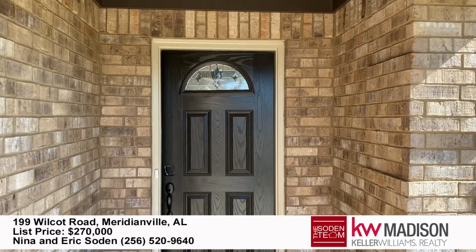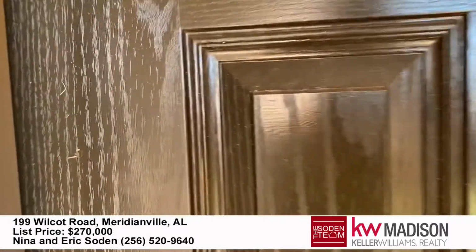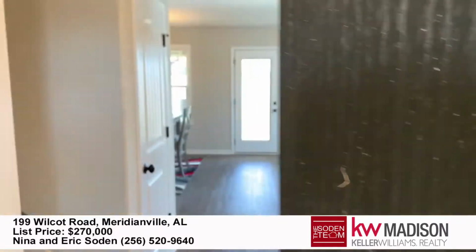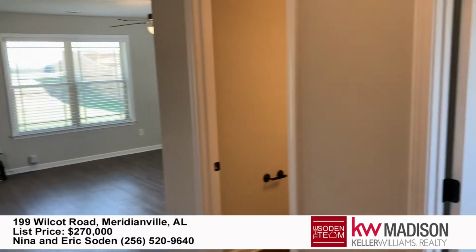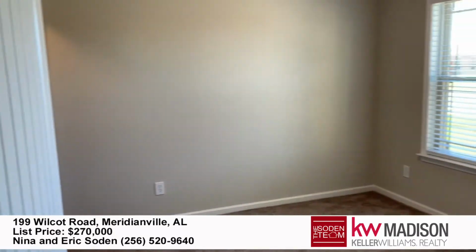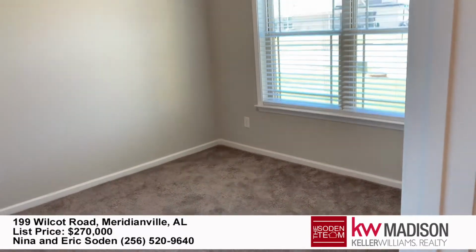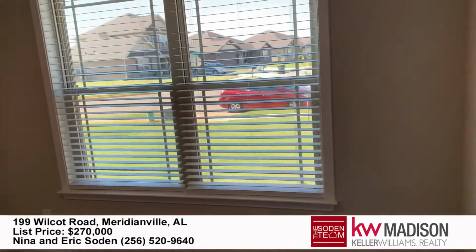This beautiful move-in ready home features 4 bedrooms, 2.5 bathrooms, and an open floor concept. As we enter the home, directly to the right, we find the first bedroom. Now this bedroom does have a walk-in closet, but it's in the perfect location to be an in-home office or a first floor guest room.